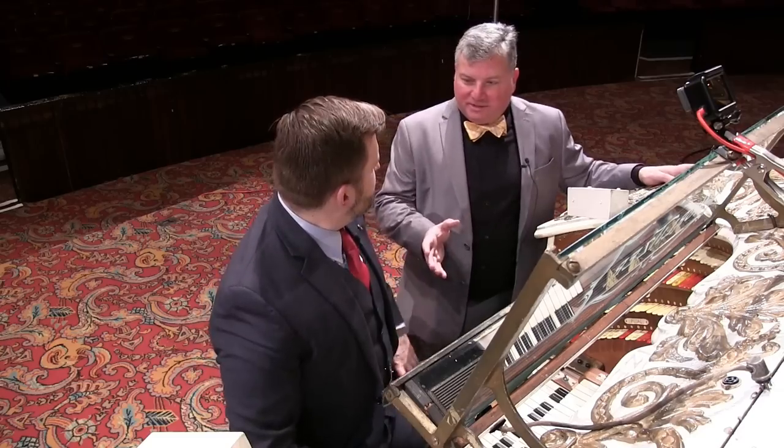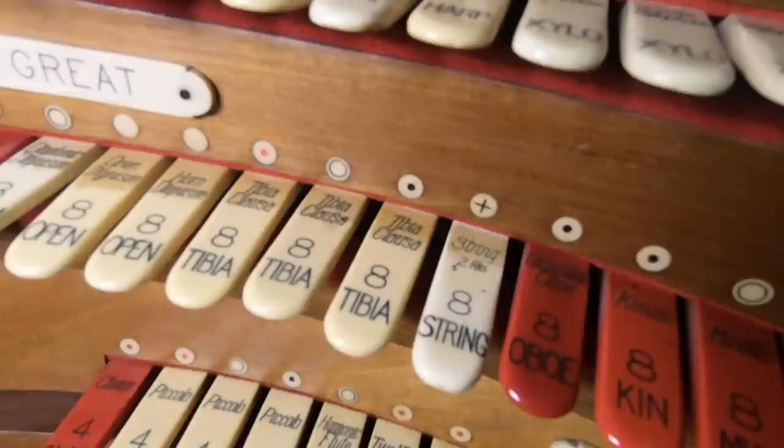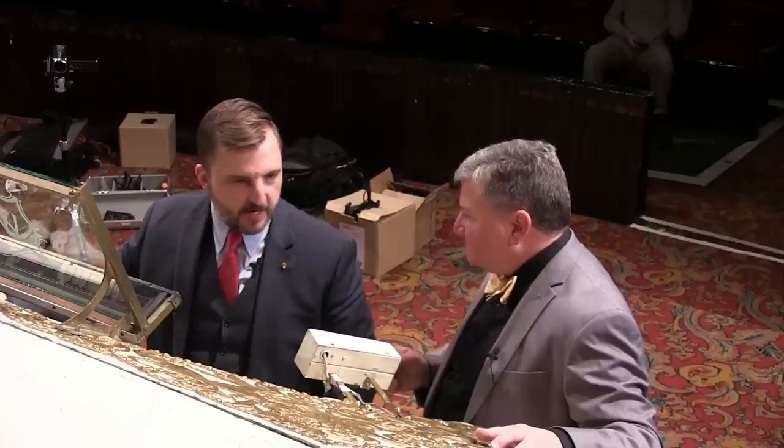Let's talk about that. There's three different tibias, or three different sizes, but they're all just labeled eight tibia. So you have to know where they are in the organ. And to that end, there's a little indicator above each one that's different. What do those indicate? Right. That's how we keep track of where the sounds come from.